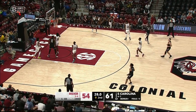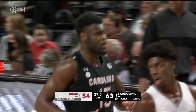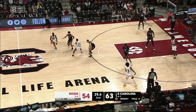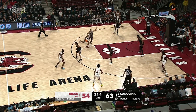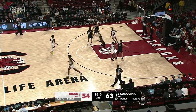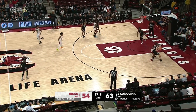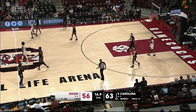Inside to Levesque, an easy one off the glass. And that's what we talked about. Eat a little clock, be patient within your offensive set, get the ball in the paint, Williams, Levesque, make him pay. Stevenson all over Powell, who pulls up and hits. Tough shot for Powell. Ryder takes and makes tough twos all the time.